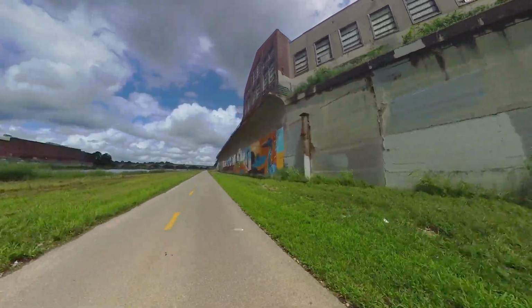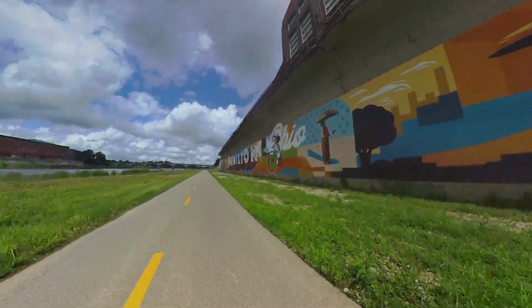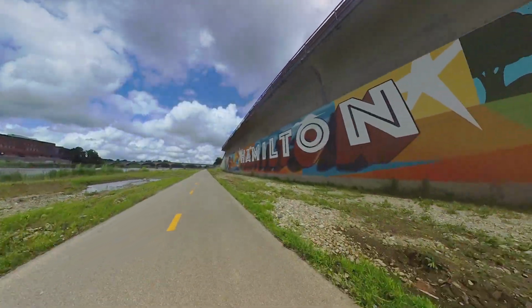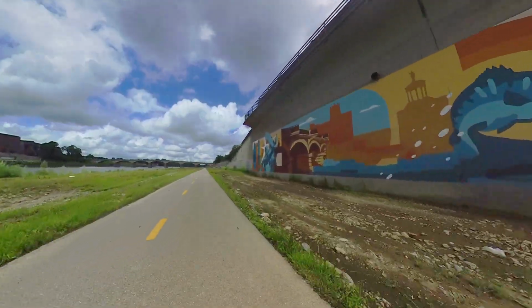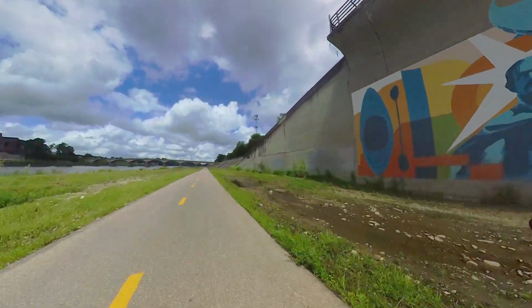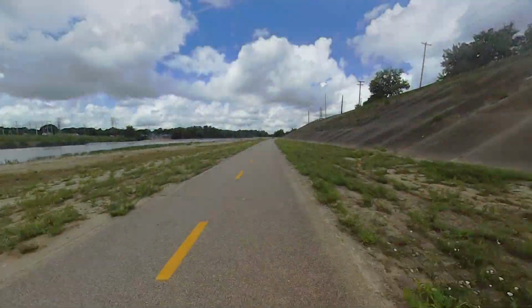Hamilton is just full of fantastic murals throughout the city, including this one along the trail. To give you an idea how bad the flooding can get down here, at one point in the spring, almost this entire mural was underwater.